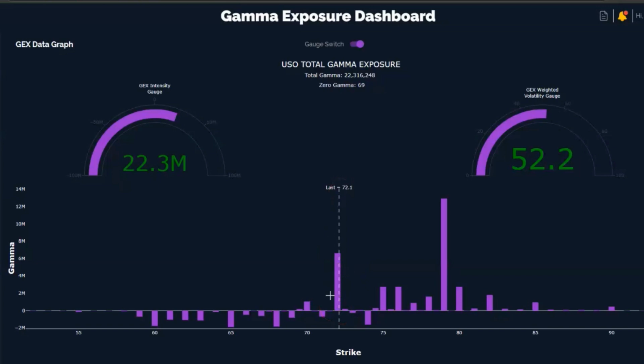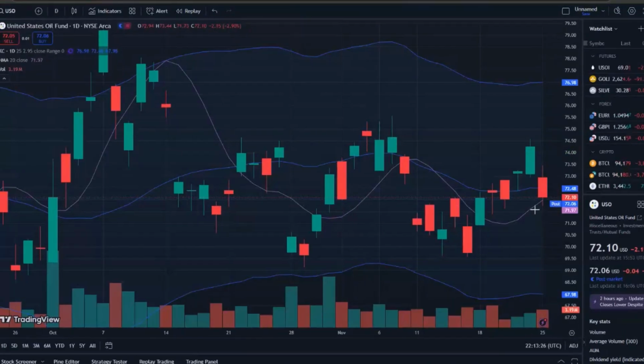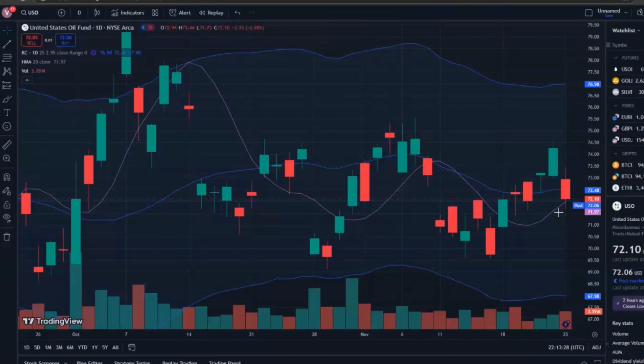we did get much below this, I would want to see these lower strikes increasing to start looking for lower prices. But it also means that this is probably some sort of a wall, at least for the time being. And of course, this 79 strike is very prominent here. And we go over to the chart, we can see that it tried to get below this moving average and ended up staying above it for the close, even though it's a red candle.